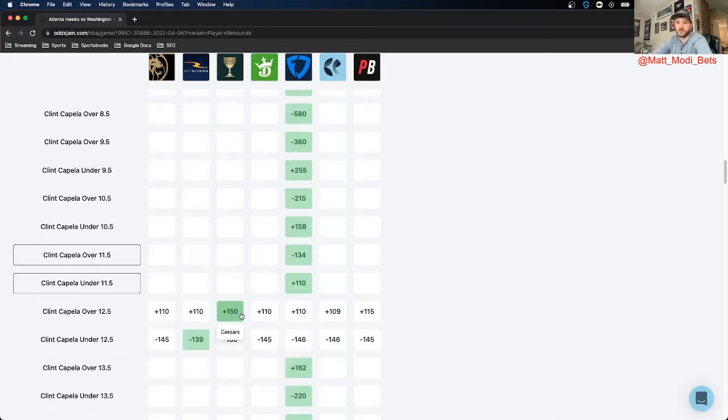This is the number one in my guide to betting NBA player props: find discrepancies among sportsbooks. So this Clint Capela one, like I said, getting it at plus 150, this is a really valuable bet. I would recommend this one to anyone betting.